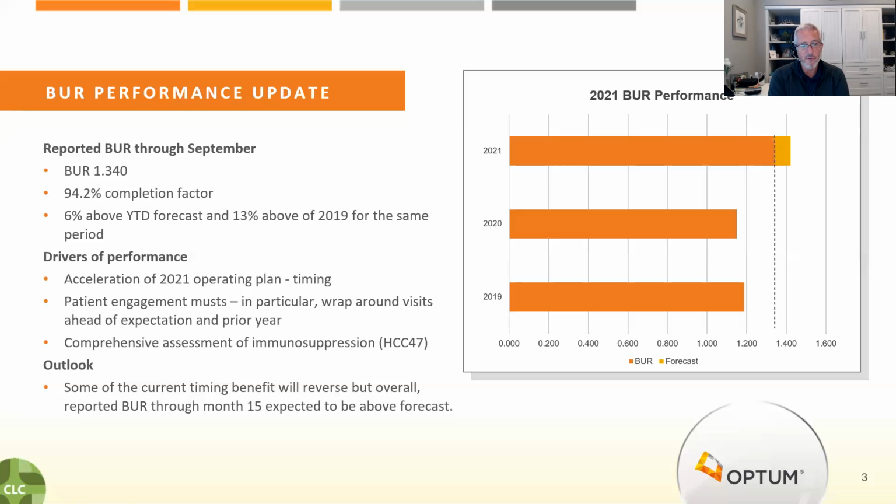Another driver of performance I'd like to highlight is assessment of secondary immunosuppression, HCC 47. This was a number of programs that we rolled out in 2020, and they've been effectively deployed again in 2021. So the outlook for the year, I'd say very positive at this point. As previously mentioned, some of the timing benefit we have through acceleration will reverse, but the expectation is that 2021 build-up RAF will exceed the forecast, and that's likely to be in the 1 to 2% range.